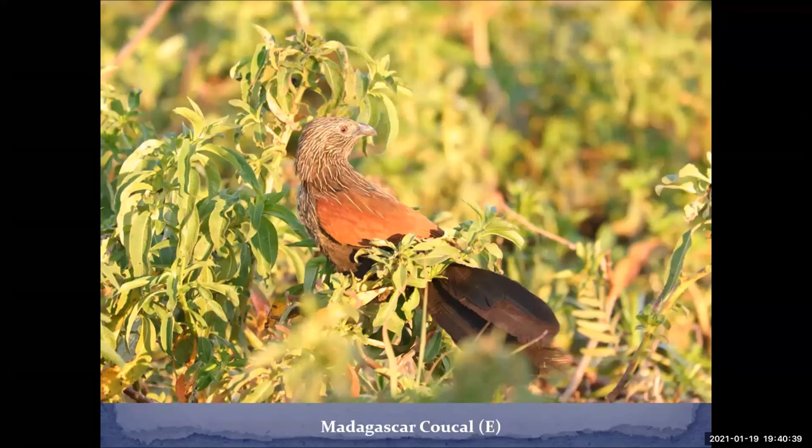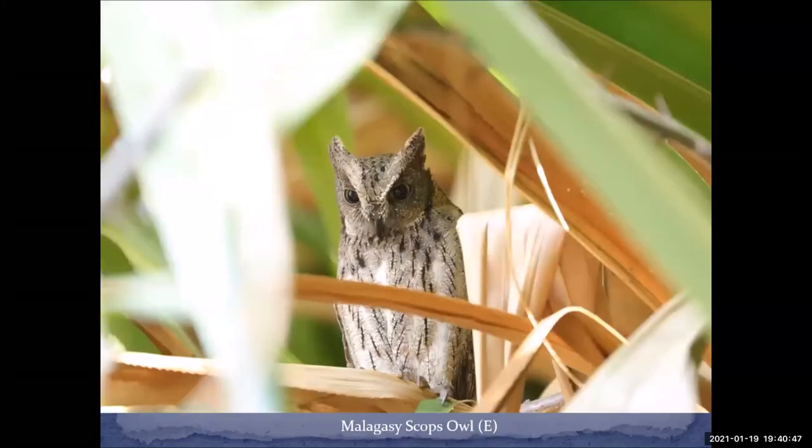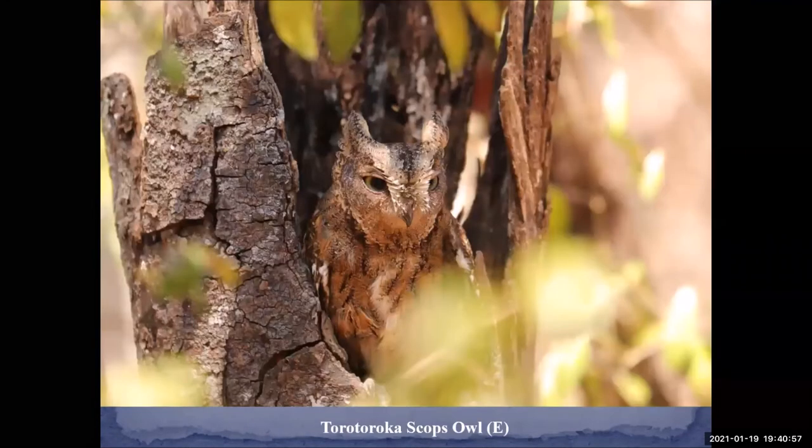Madagascar cuckoo. Cuckoos are found all over Asia. Are they found in Africa too? Yes. And some of the real highlights are the owls that are there, the endemic Malagasy scops owl, well hidden, and the guides are brilliant. The Torotoroka scops owl.